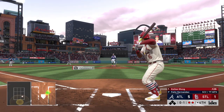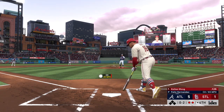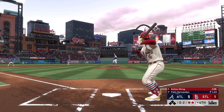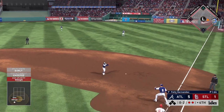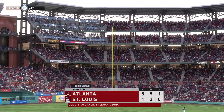Way behind that pitch, it's 0-1. 1 run, 2 hits, and no errors so far for the Redbirds. A swinging strike, and now it's 0-2. He's attacking this hitter a lot more aggressively than he did the first time when he faced him and issued a walk, coming right after him here. A little roller toward the hole. Albies scoops it up. He'll whip this one to first in time, and that ends the inning.